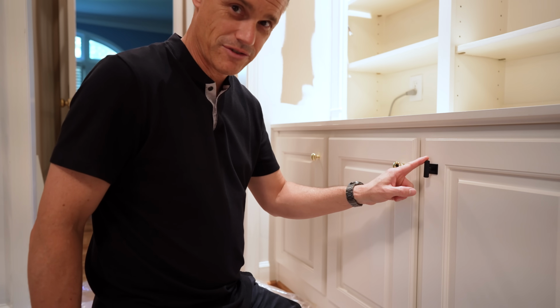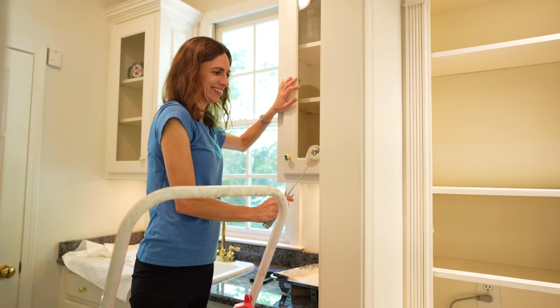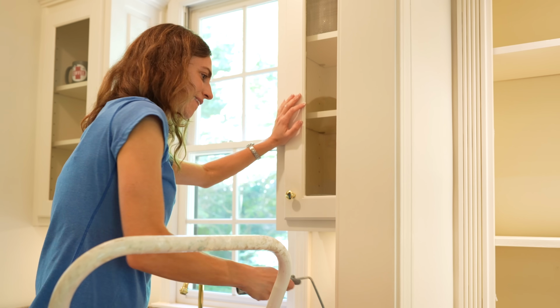Before and after. Before and after. I love the after. That's so cool. All right, we got our backup painter over here. It's looking really good. Yeah. It really is. This color is amazing. Are you available for hire?